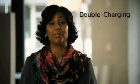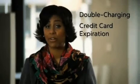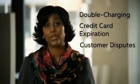Sometimes a chargeback is a result of double charging, credit card expiration, or customer disputes. To avoid double charging, double check, even triple check the amount you're charging, both on the terminal screen and the receipt, and always check the expiration date on the card.